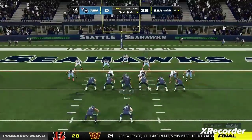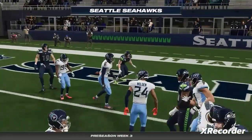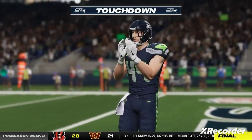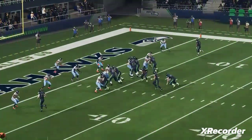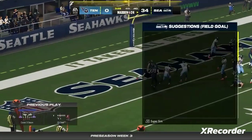In search of 4 yards here to pick up the first down. And he will score. Touchdown, Seattle. Nick Ballore taking it in from 4 yards out. And the Seahawks have sewn this one up as they add to their lead here in the fourth.